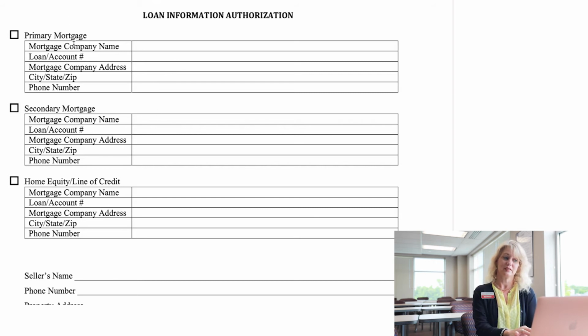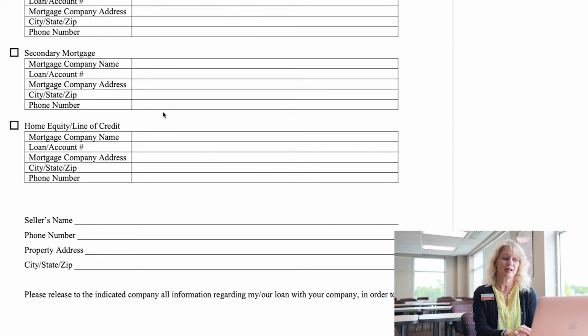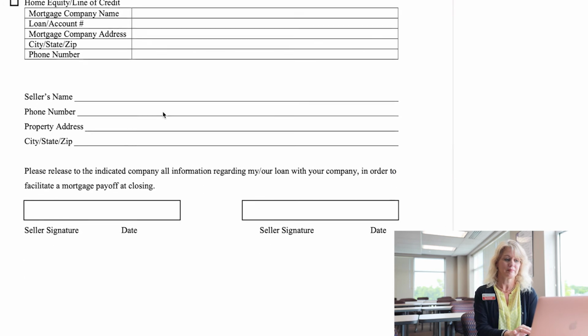Either, again, mark through it or put down in a text box that there's no loan, have the seller sign and date it, or have the seller complete the information that is pertinent to the property that you're listing, and then have them sign and date it.